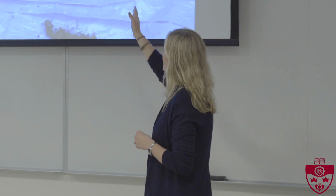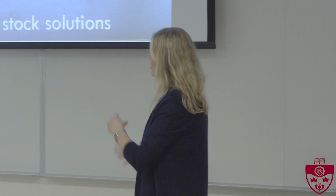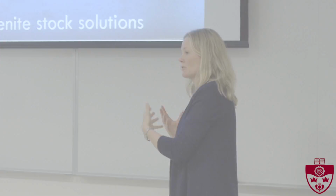And then we divided this pile into 6 sub-piles. And each of the sub-piles was treated with a different concentration of sodium selenite. So these are just our sodium selenite stock solutions. So we had 6 piles, and they were all treated with a different concentration. Of course, 1 pile we didn't add anything to, because we wanted just pure tailings.